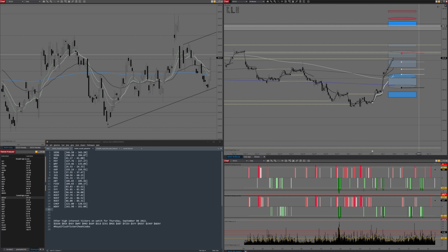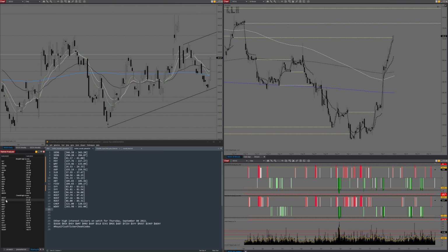In fact, it had one really big level way up here at this 340 area, and you can see that's going to kind of line back up in this area here. We had some of these bigger gaps and whatnot. So keep an eye on that one and see what happens with it.